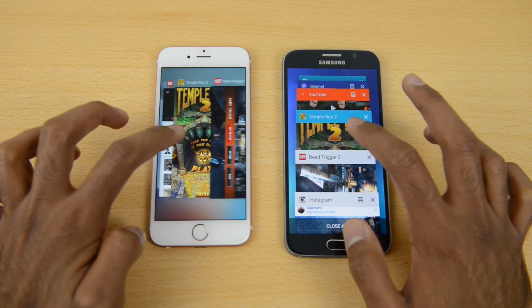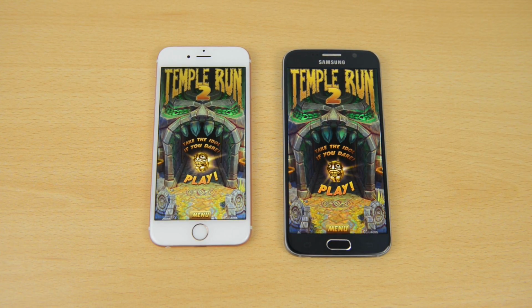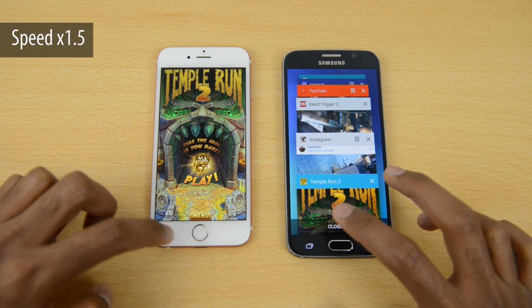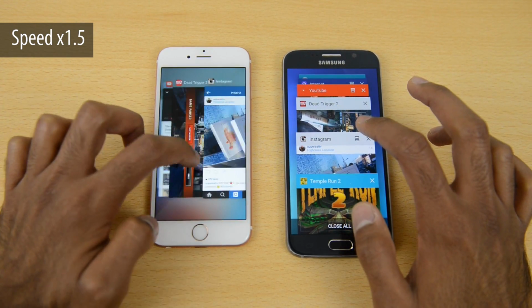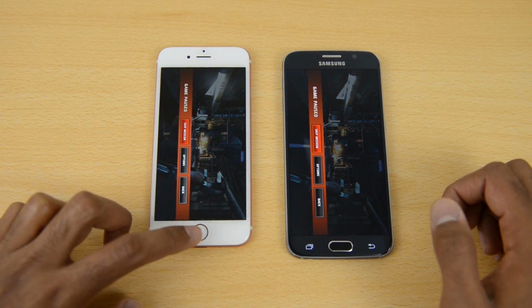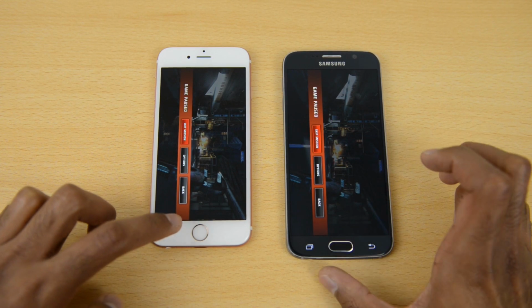Now we will try Temple Run 2. Once again where we left them, so that's pretty good as well. So let's go ahead and continue this test. So we'll go ahead and try Dead Trigger 2. That's probably the most intensive here, and that is still open and at the same point, so that is good to see. So the game is still paused.